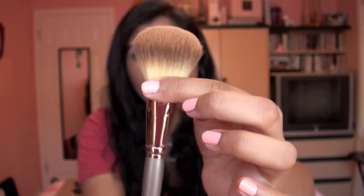It's not super big. I normally use this for blush, but I know a lot of people on here use it for liquid foundation, and that is why I originally bought this brush, but I hate it for liquid foundation. It's not dense enough to use for liquid foundation in my opinion.